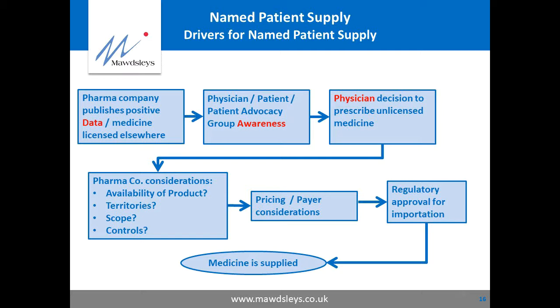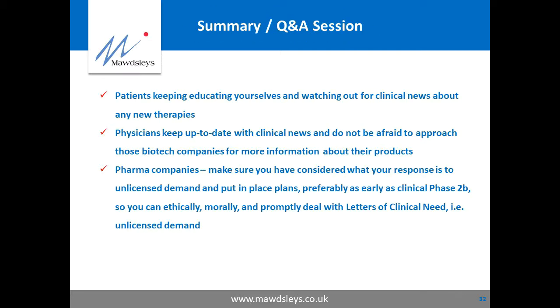So, in summary, patients out there in the audience, keep educating yourselves and watching out for any clinical news. Approach those pharma companies, write them letters, send them emails, asking them for more data. And equally the same with physicians, keep up to date with what's going on out there. There are a lot of pharma companies out there, small, medium-sized, that are developing these medicines.